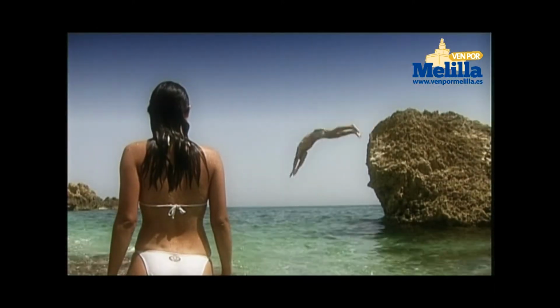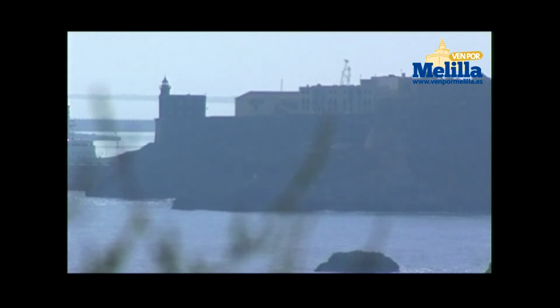A walk around the historic areas is a fascinating activity, a new argument for Melilla to be a tourist destination to enjoy a history as dense as intense.